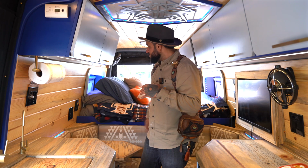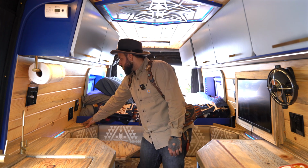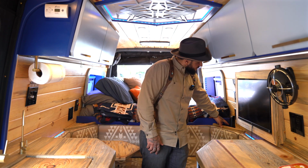So the hexagonal bench space, you've got these little cup holder kind of gear stash spots here. This is where we vent the cruising comfort.